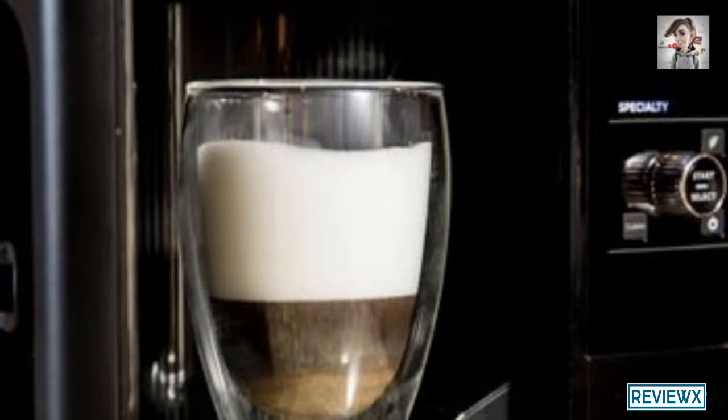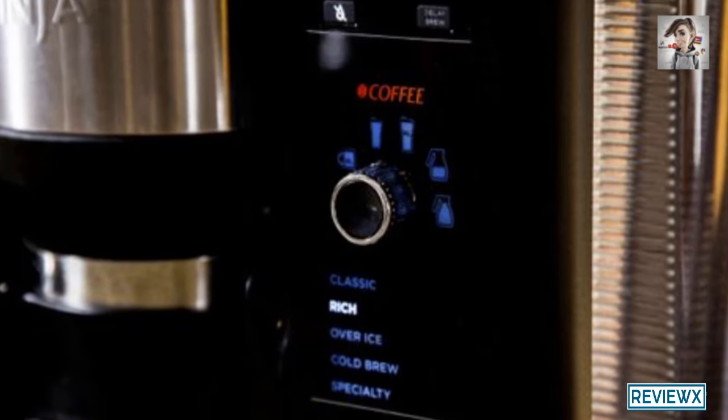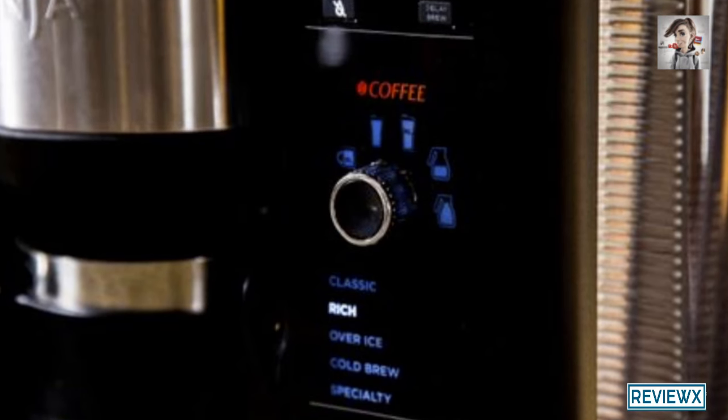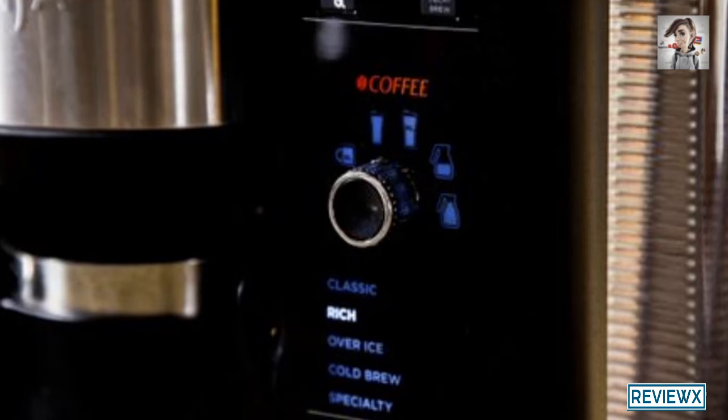3. Auto-iQ One-Touch Intelligence. The Auto-iQ feature takes the guesswork out of brewing. It automatically adjusts the brew cycle based on the selected size and brew type, ensuring optimal extraction and flavor.